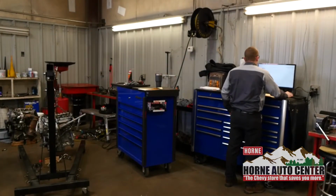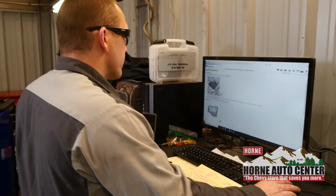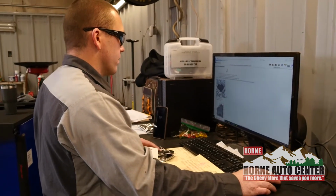Today we're here to talk about timing belts and the manufacturer's recommendations based on mileage. Depending on make, model, and year, you may have a timing chain or timing belt. So how do you know when to replace the timing belt?